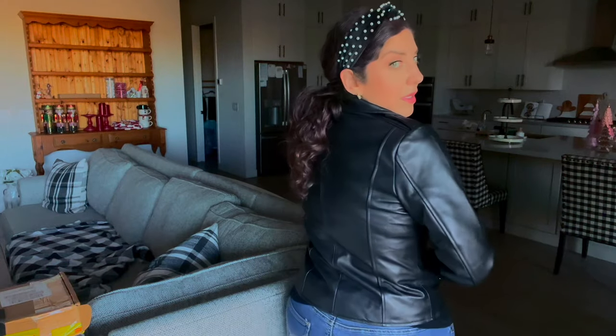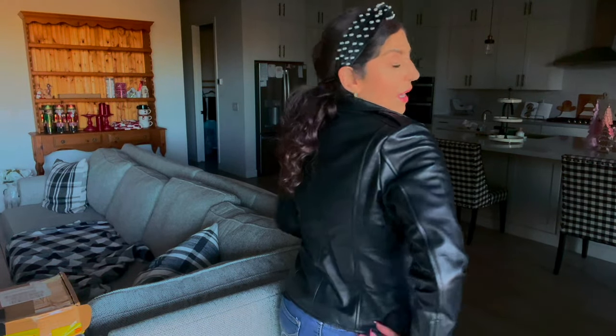Like the lines in the back too. Like this line. Yeah. All right, so far so good. Absolutely loving the fit of it. It fits perfect on my arms. It's the perfect length. There's also some zipper details on the side here.